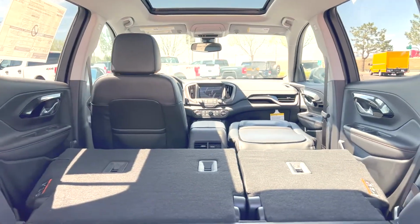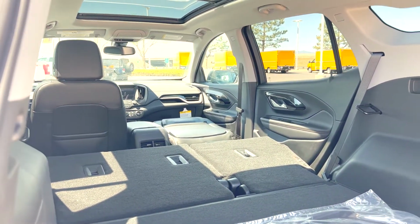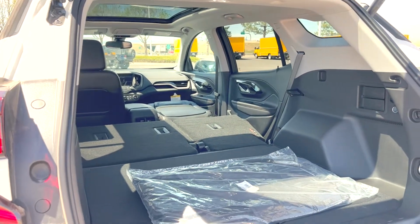And right there you have plenty of room for any 2x4s, lumber, anything like that. It's very nice they kept that flat folding, so you do have that ability to fit something very long in the vehicle.